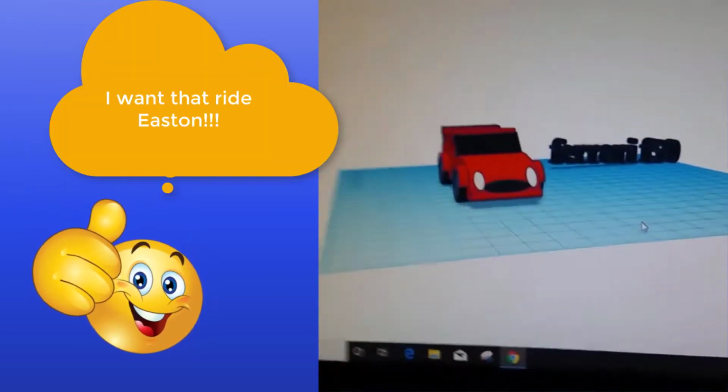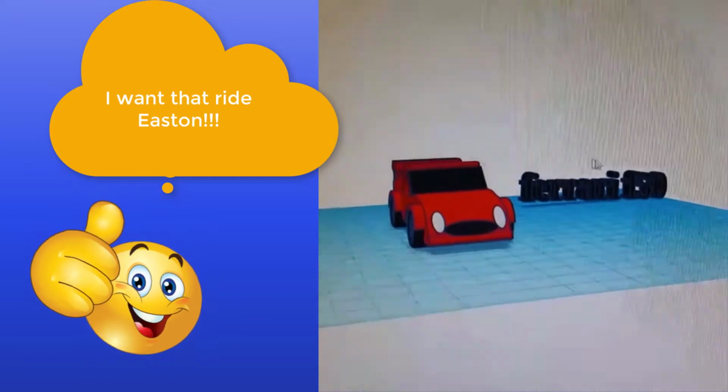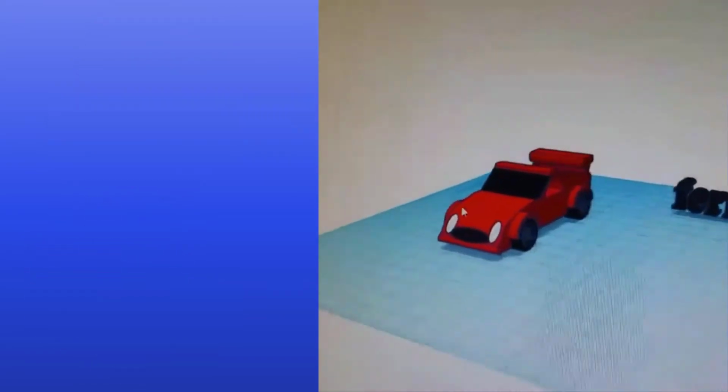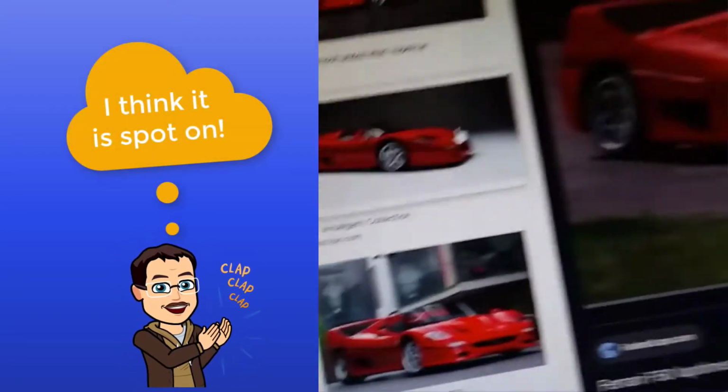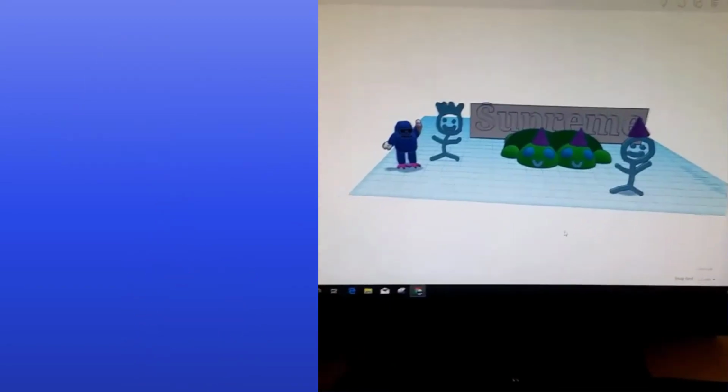Hey guys, it's Easton. I have made this amazing Ferrari F50, and I have put a wide body on it. Doesn't it kind of look like it? Like just a little bit, maybe. That's a great start, though. Just a little bit.